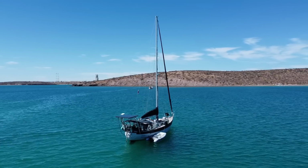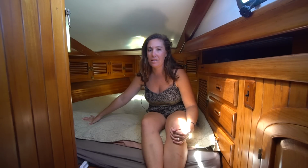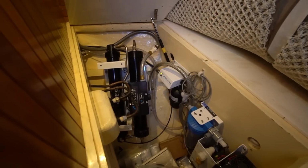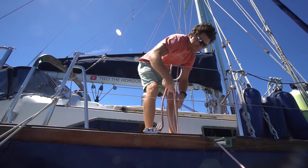Well, it is not for the faint of heart. Traveling by boat means you're on 24/7. We actually have a water maker. So that is a desalination device that takes salt water from the sea and makes potable fresh water. It has also made us super passionate about protecting our environment and our oceans because we see the effects of human impact on a daily basis.